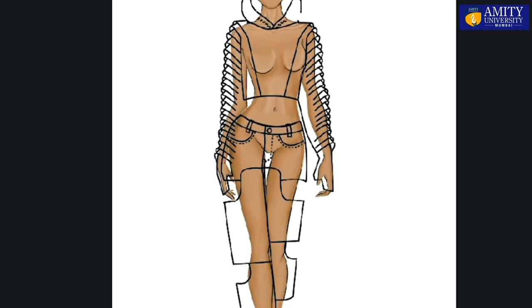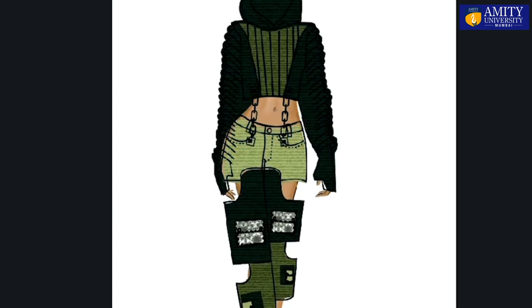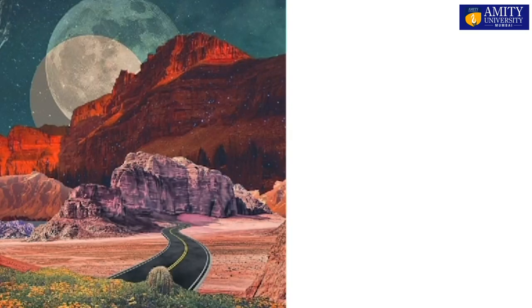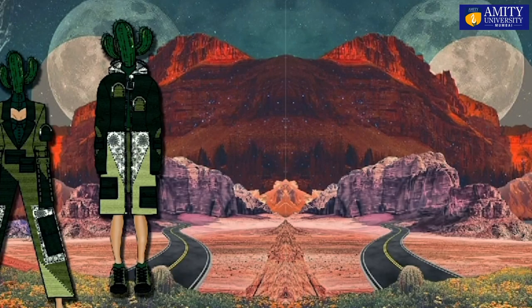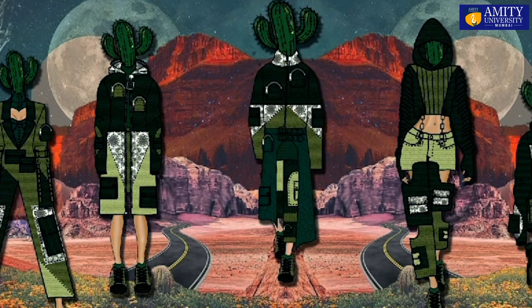My graduation design collection, Resistenza, is a streetwear collection. Talking about the name Resistenza, it means endurance in Italian. My second inspiration is kaleidoscope. I have used kaleidoscopic design as my theme for this collection.